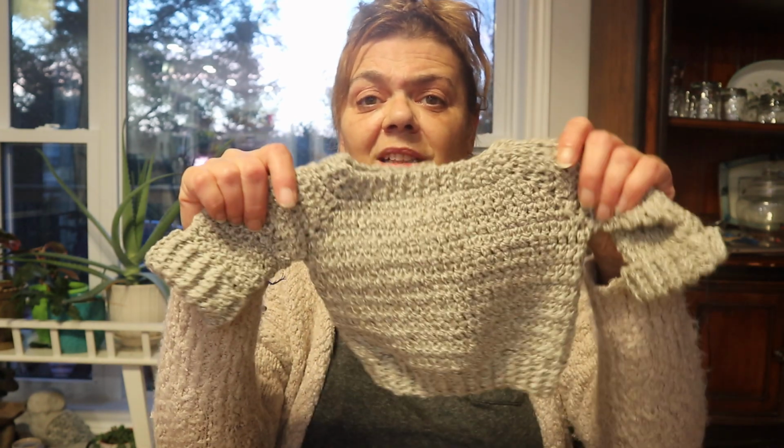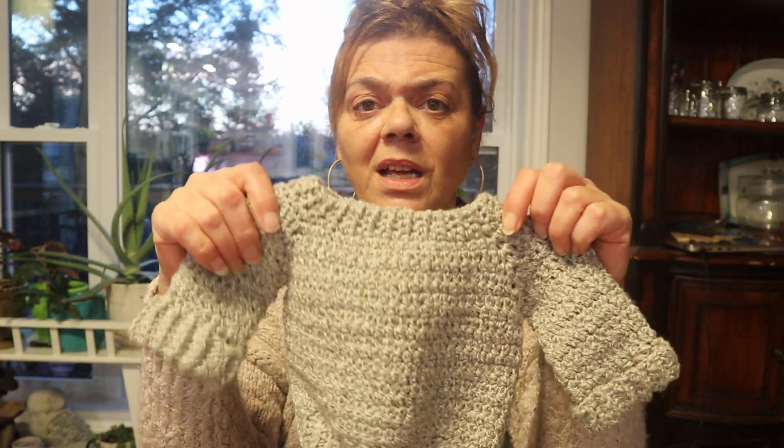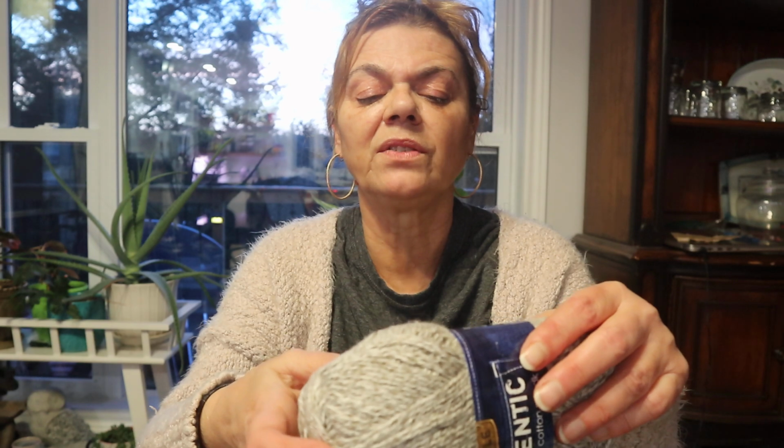Okay, the first one that I did, there's no pattern, I winged it. It's a little raglan style sweater, and all I did was use the extended single crochet. So, isn't that adorable? And I have a lot of this yarn because I bought it to make myself a sweater, and I think I still might. I don't know now that I've used 2 balls for this project, I might not have enough for the sweater, but it's King Cole Authentic Cotton Mix DK, and it is cotton and acrylic, 50-50. And it is nutmeg in the shade.